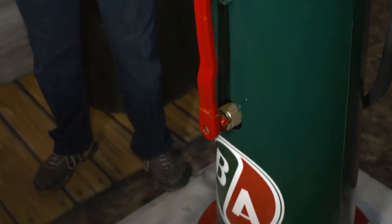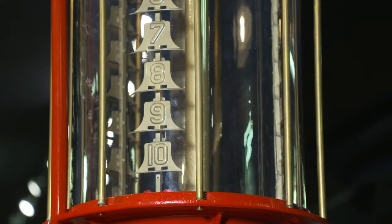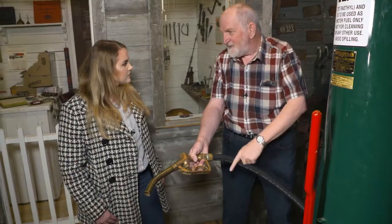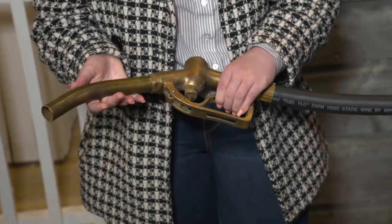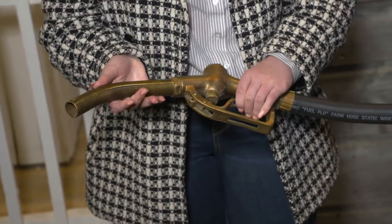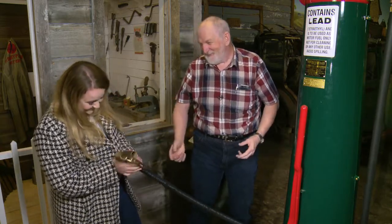So people would come to the gas station after hours and pump fuel by this handle. That would pump and raise fuel into this glass cylinder. Then you could grab the nozzle, and then fuel drains by gravity into the car. This is all brass with a rubber hose on it with the steel nozzle. It's squeaky. That's because someone drained the gas out of it.